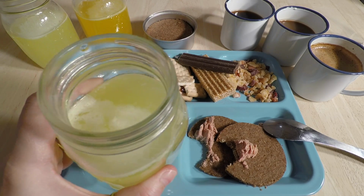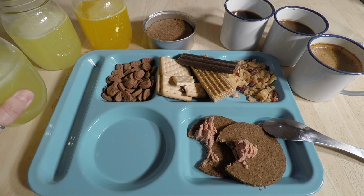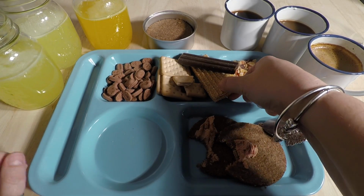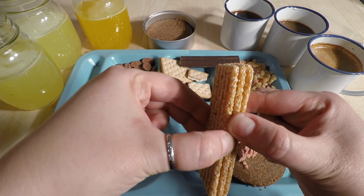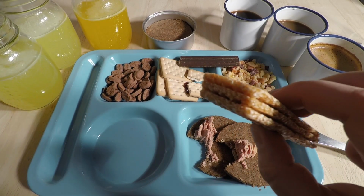And this was the lemon drink. I really like that. That is so good. Okay, let's see if these are the same as all the others have been. It really does look like they're going to be. Yep, they don't want to break apart. So let's just take a bite of the corner.